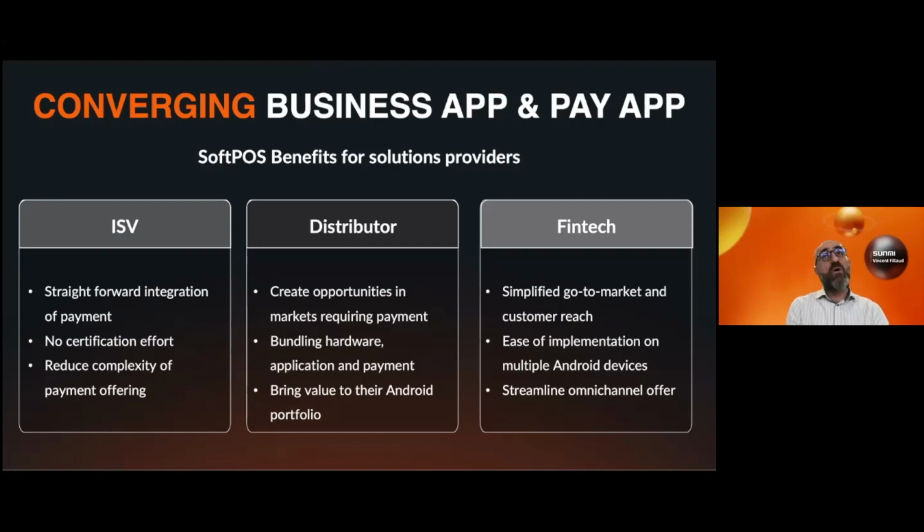It will also, for the distributors who want to start bundling hardware with applications with payment, allow them to do that as well. And obviously, for the ones who already have a good Android portfolio, it would bring additional value to their new Android portfolio.